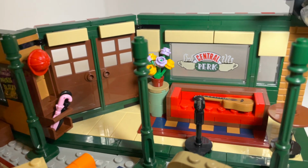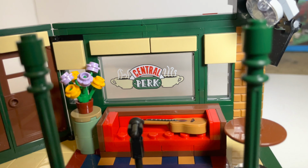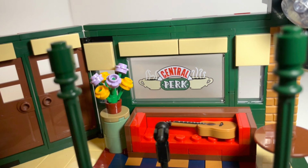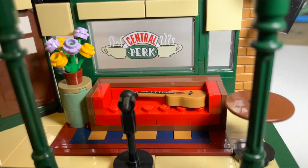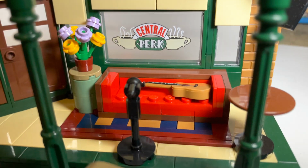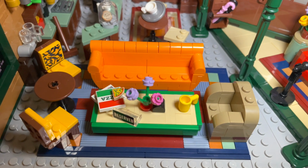You have your 3 pillars that hold up the ceiling. And then we will see the Central Perk logo on the window right there. Like I said, you could flip that outward so it could face the outside as well. You have your purple and yellow flowers in the pot on the stand right there. You got your red couch. I put Phoebe's guitar on it just to give it a nice touch when I have Phoebe sitting down with the cast, as well as her mic that she uses for open mic, and a table next to the couch as well.